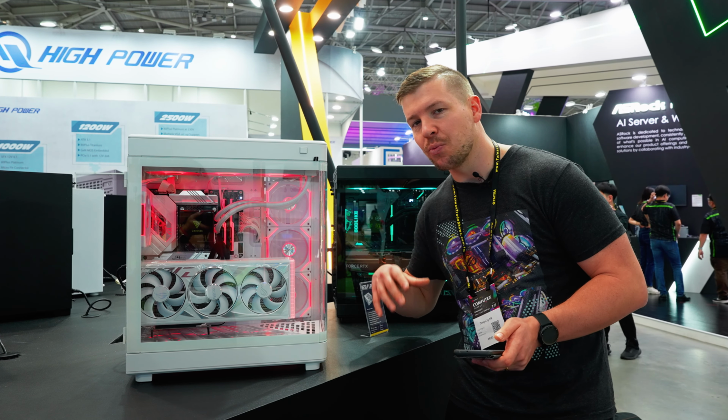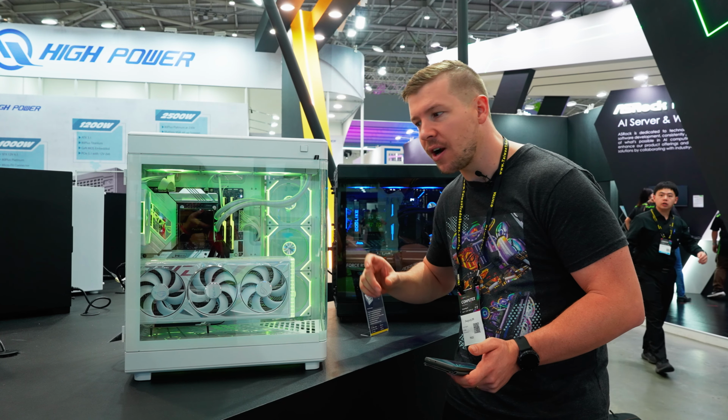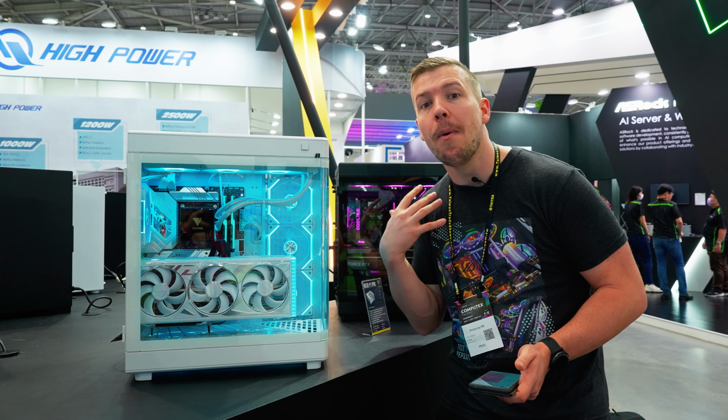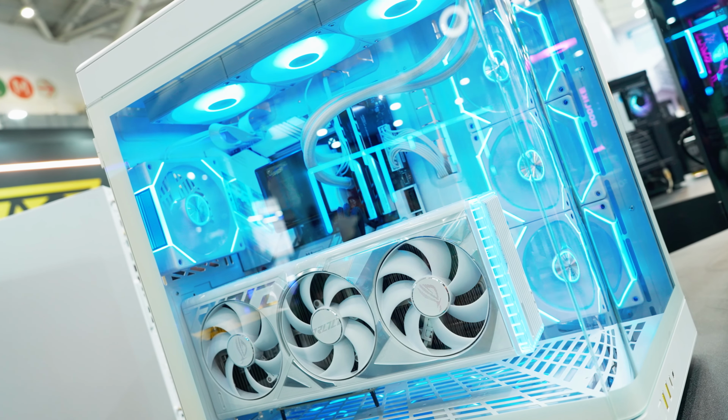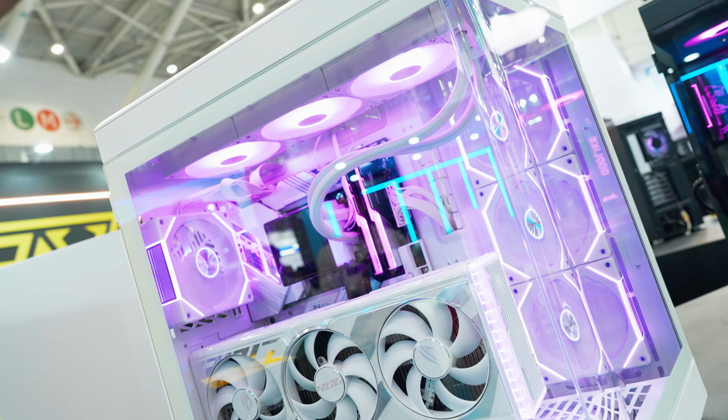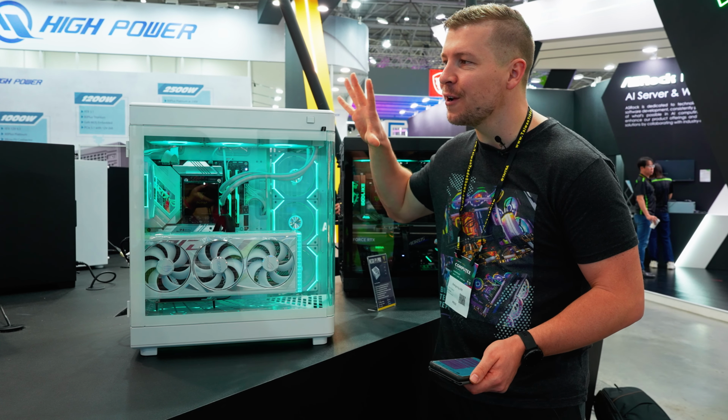Now the case actually comes with three 30mm fans. So they're actually thicker than your standard thickness to get more airflow through. They're also daisy chained as well, so you can expect just one cable coming out of them for the power and the RGB.